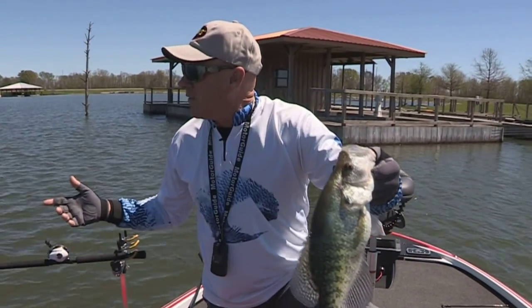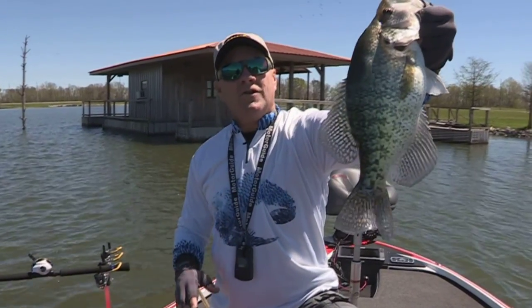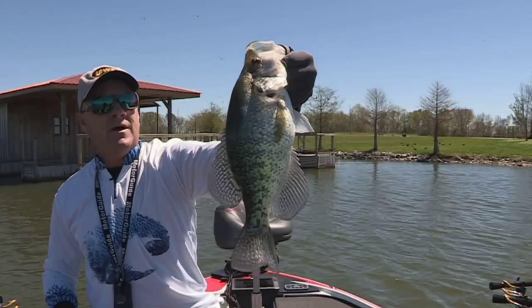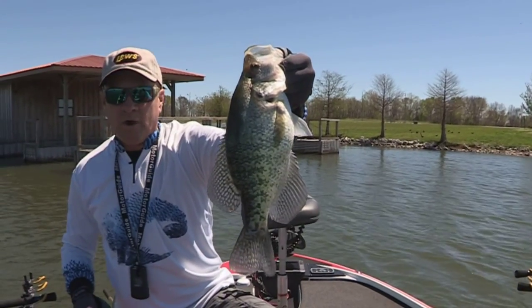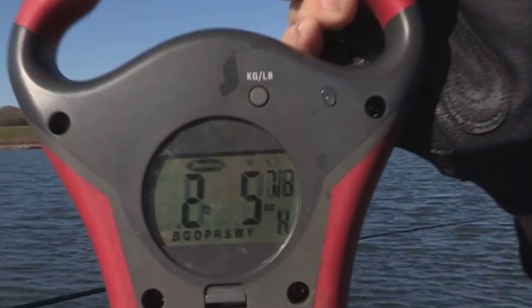And this one hit the rod that was probably 8 feet down in 22 feet of water. Just a giant crappie right there. Unbelievable. And real quick, let's stick him on the scale. 2 pounds, 5 ounces.